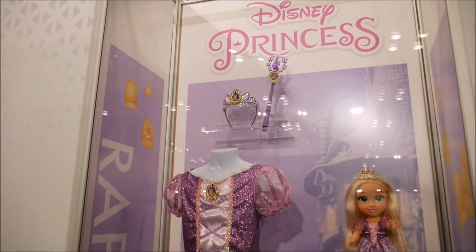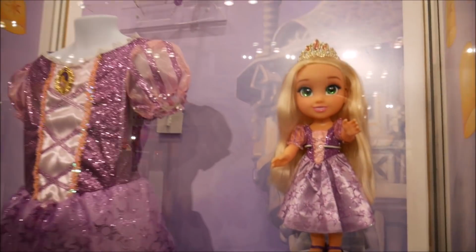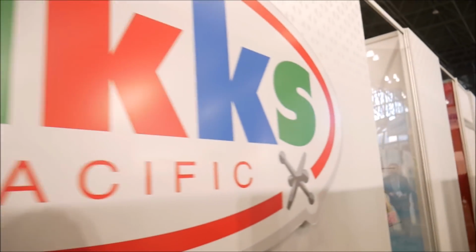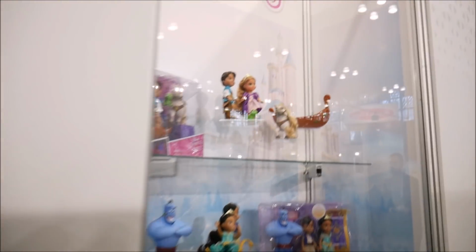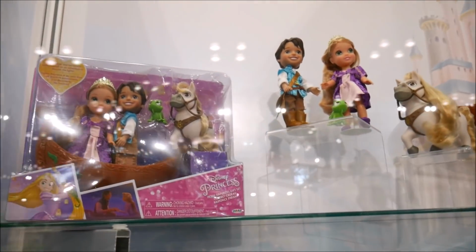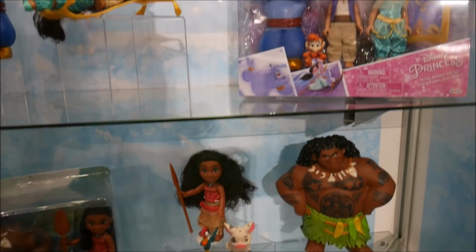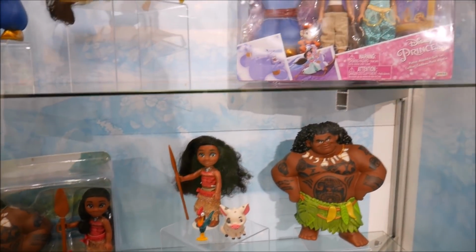So Jack still has all of their princess toddler dolls. Her eyes look more glittery than normal. I don't know if that's me, but here's another one. They've got more of the smaller toddler dolls as well. Stuff that we've seen before, but just more play sets and stuff.